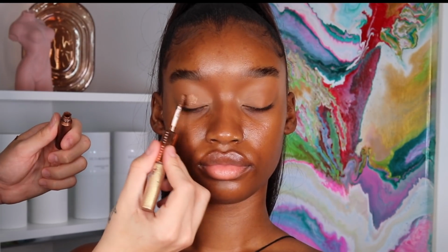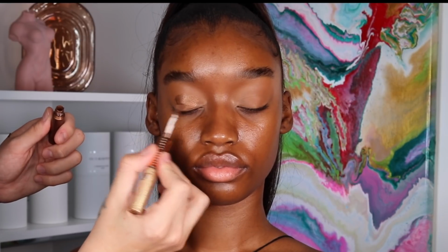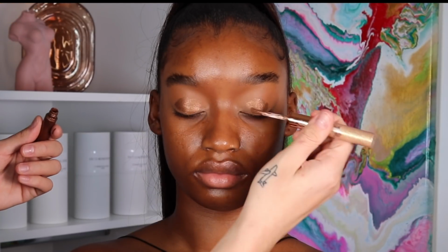Then I'm going in with the Fenty matchstick in the shade Espresso and just blending that into the nose to start off the nose contour and to give my shadow somewhere to blend out to, because this is going to be a super soft blended look. So just starting off with your creams like this allows it to happen a little bit easier and a lot more effortlessly.